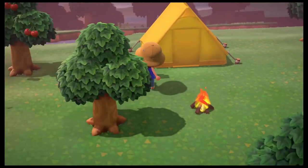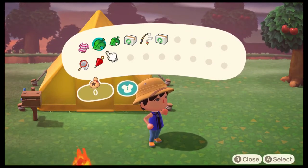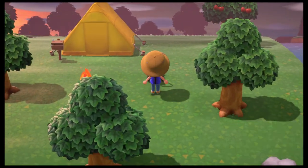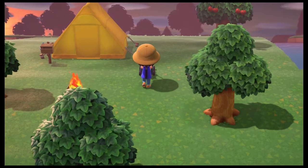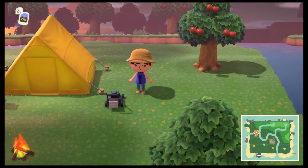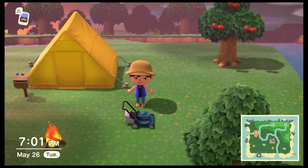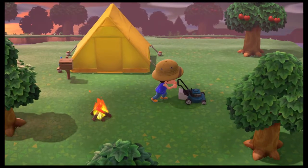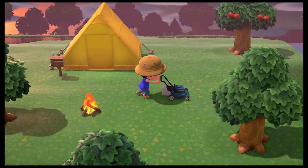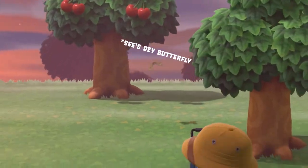Alright. Sweet! Now let's give it a whirl. Let's open it up. Ooh! It's blue. Don't tell me I need gas. Aww. Speaking of which, I just finished cutting grass. There you go.